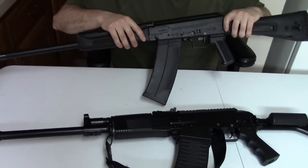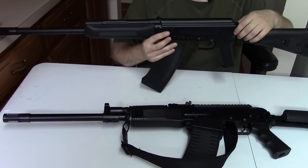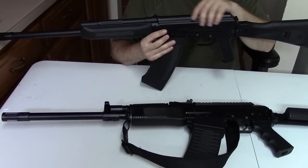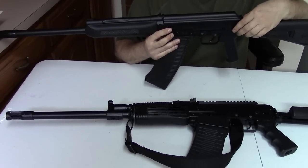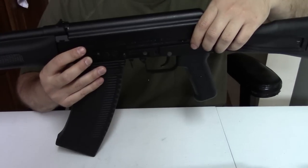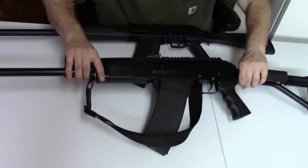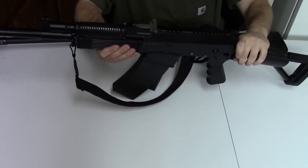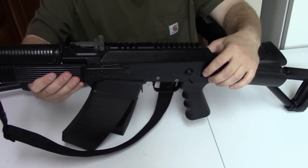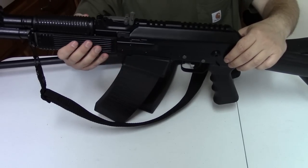Looking at the receivers, this one has a slightly thinner receiver with a traditional smooth AK 100 series top cover that's removable. We have the side rail for an optic mounted to the side. The VEPR, as I said, has an RPK receiver. Both of these are beefed up receivers from standard, but the RPK is still a little heavier with the heavier front trunnion fixture.